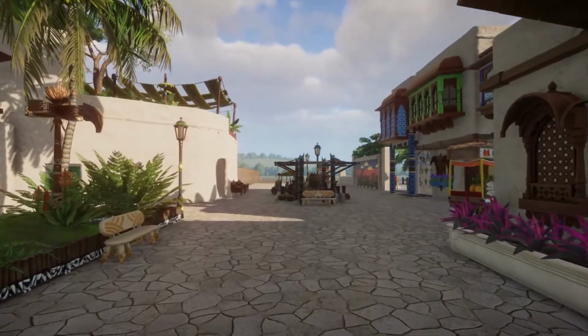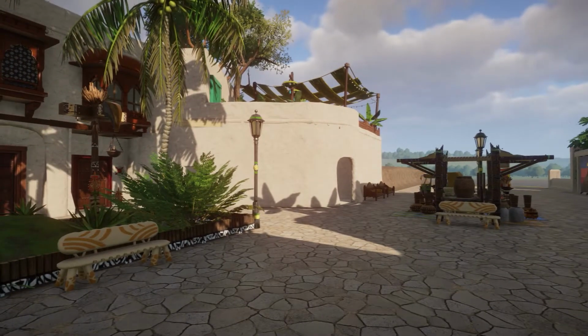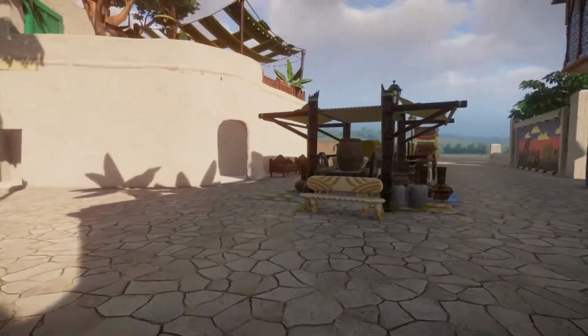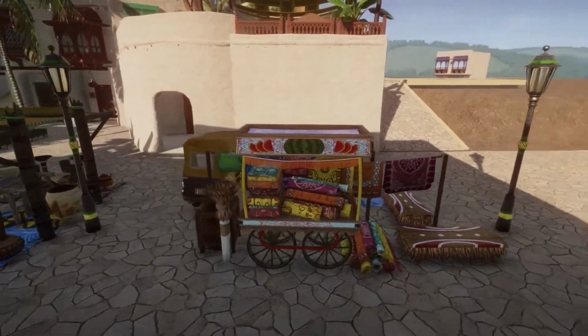And this is the spot where I just finished building up. I've got a couple more detail work to do, especially over here to this restaurant. But we have another little plaza area over here, another little bazaar where you can come buy all kinds of little knickknacks, curios, what have you.